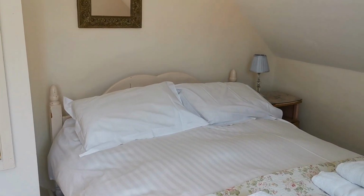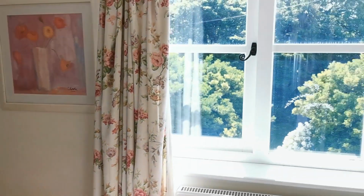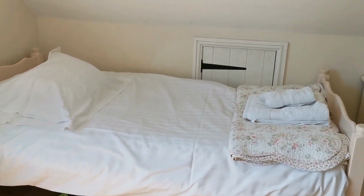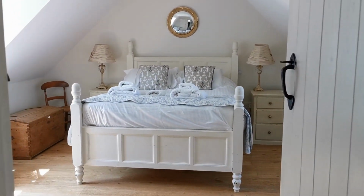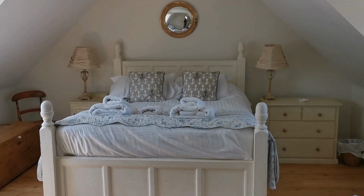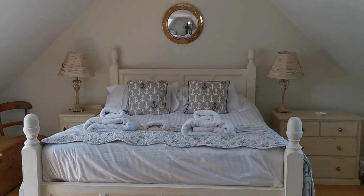Painted double bed, lovely brass mirror frame decoration here, seating areas, and a single bed also in this room, making it a very versatile family bedroom. If you're coming away quite often, the first night or so, particularly young children can be a little unsettled if they're in a strange environment. So these bedrooms give you the option to use them as family rooms.